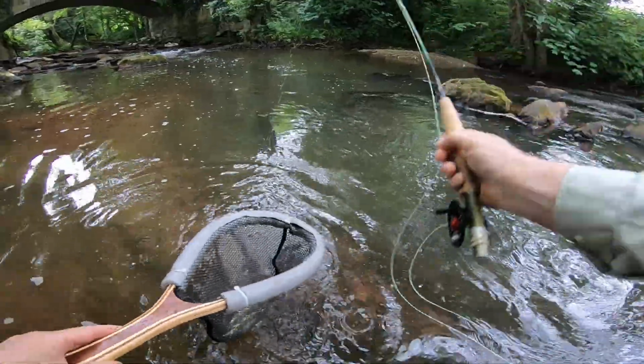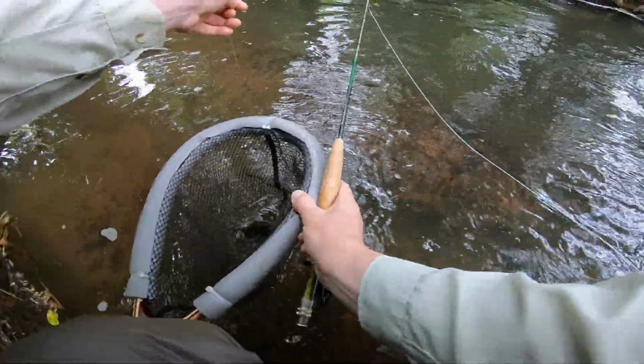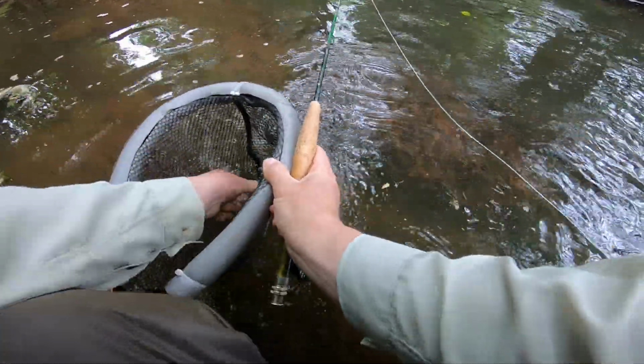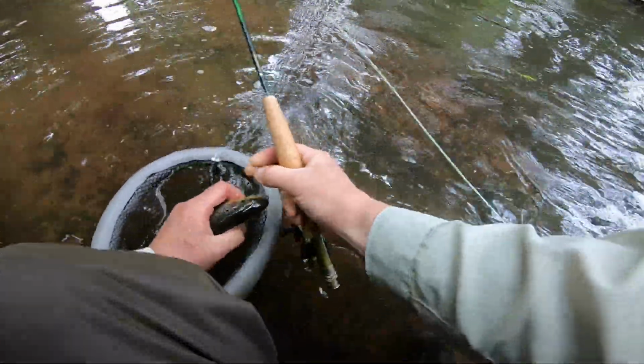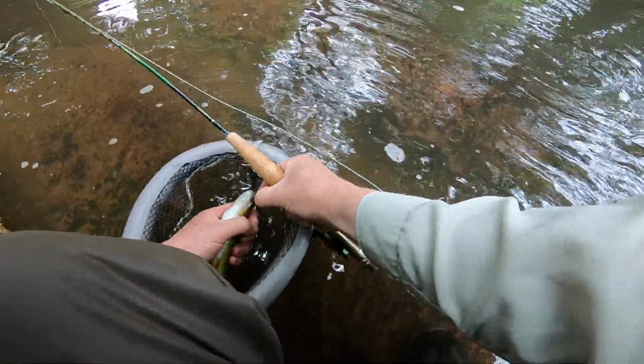That fish came right out of that fast water. I mean, really in the head of it. Amazing where they'll live and tuck themselves away.